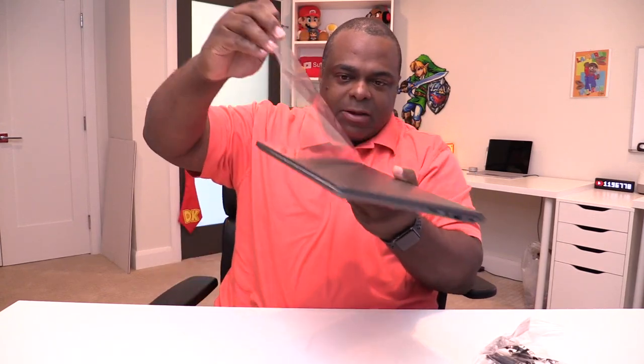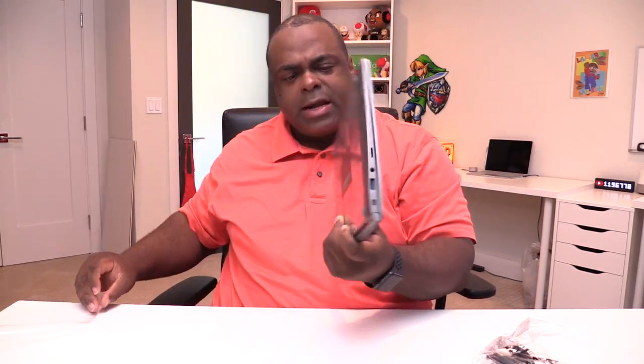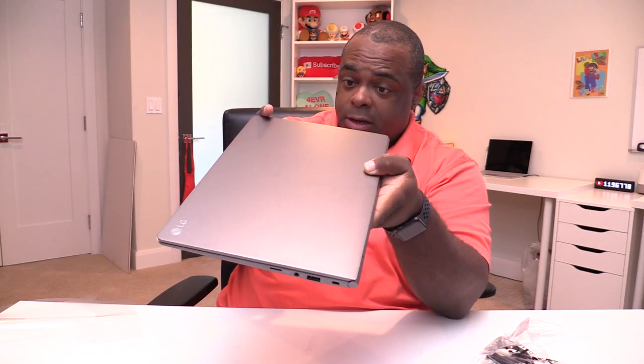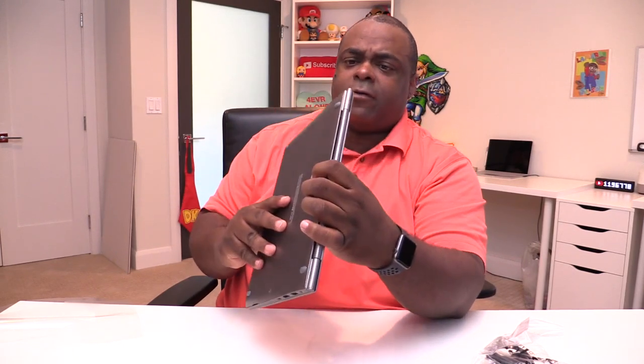All right, so let's peel this. This is a nice, elegant laptop. It has HDMI, USB 3, USB-C. Does it have a headphone jack? Yes, it does. And it has a micro SD jack. Okay, I see you. Apple, you guys got rid of those. Why'd you get rid of them?